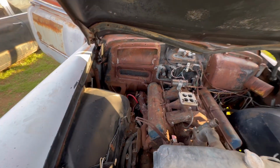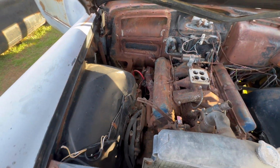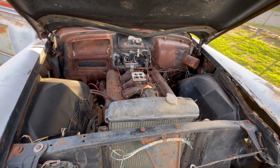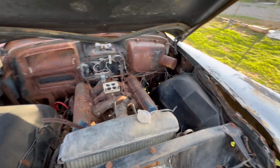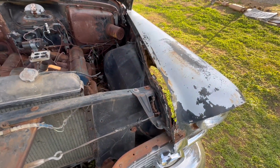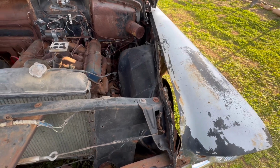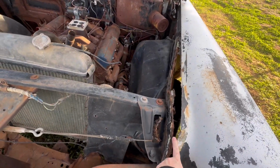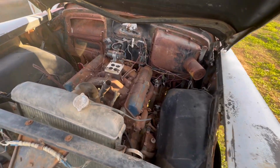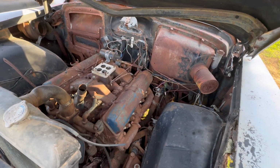So here is the engine bay, original motor. Obviously the carb has been missing, so I don't know what's going on the inside. Obviously needs a complete rebuild, I'm sure. This fender right here, I would obviously replace, or if you're really talented with metalwork, you could probably repair it. So this is the engine bay, what you guys are looking at.